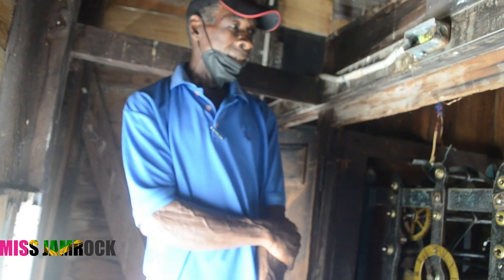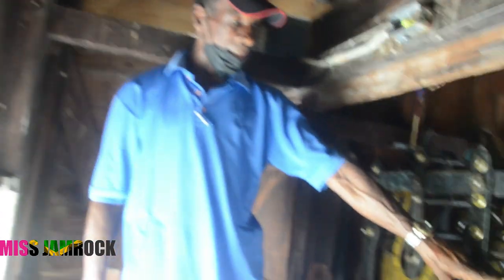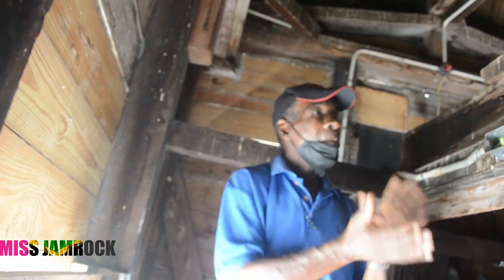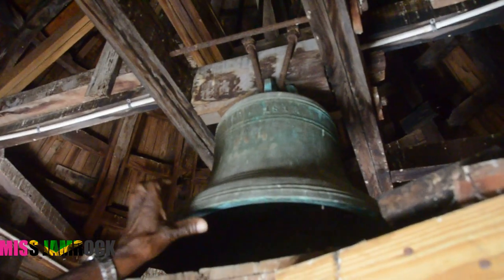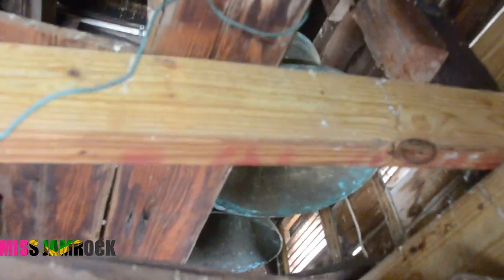It's telling that it's preparing for the quarter to come in. Right now it is on the quarter, 15 minutes. It's preparing to go bang, bang, bang, bang, bang. The great bell is for the hour, and those two are for the quarter. Bang, bang. Bang bang. So it has two hammers.